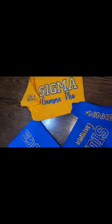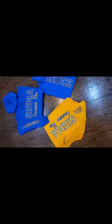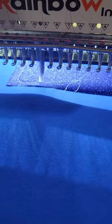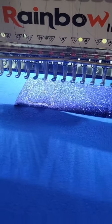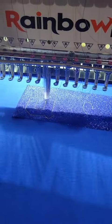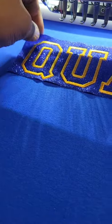In the world of embroidery, RainbowEmb is more than a brand. It's a trusted companion, a reliable ally on our creative journey. Thank you, RainbowEmb, for not just providing a machine, but for being a crucial part of our creative narrative. Here's to more stitches, designs, and shared moments.